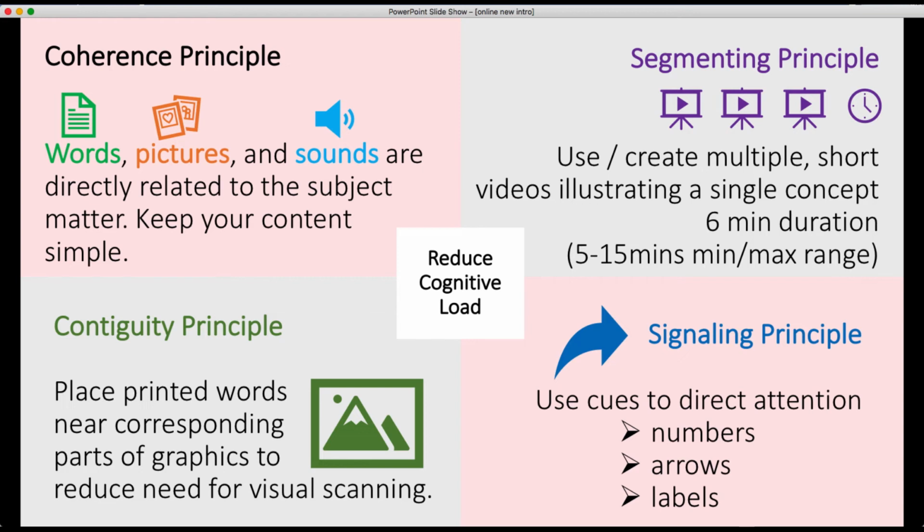I think, don't overly use them. You might want to think about, if you're recording a presentation, having at this point some transitions or animations that draw attention to a particular piece of content that appears. So that's what I would say fits under the signalling principle. But again, not to overdo any of those things.